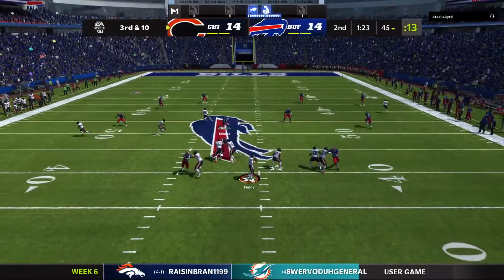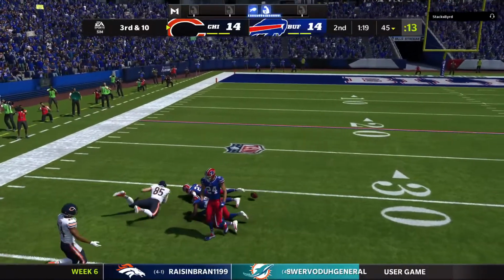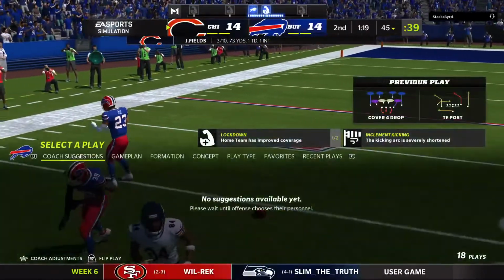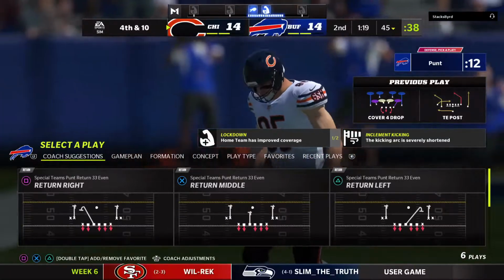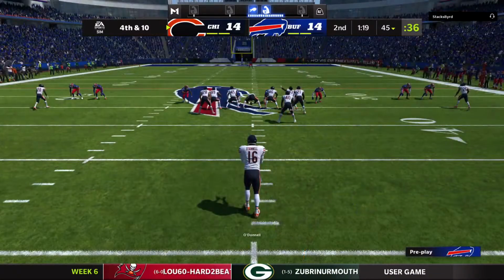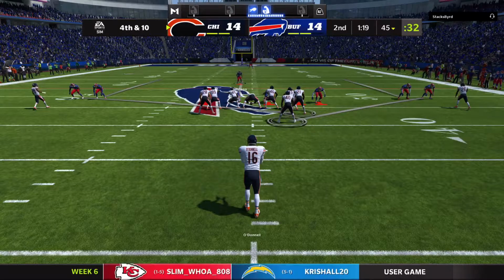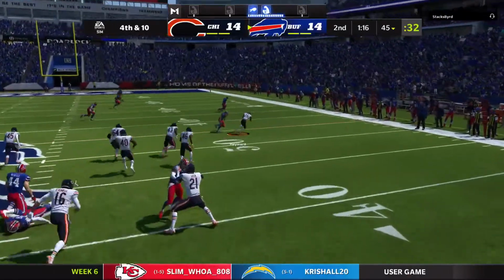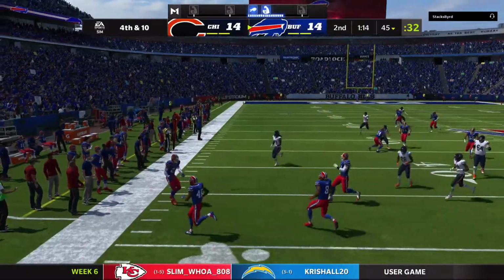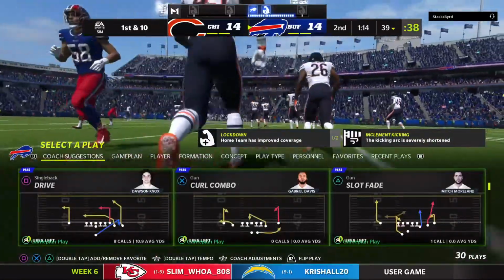Throwing on 3rd down, Fields. And that will be incomplete. Oh, man, for him to be that wide open and drop it, sometimes you have just too much time on your hands, right? You end up thinking way too much, and your hands get shaky. And yes, he's a tight end, but that's a catch he should have made. Oh, this is off the side of his foot. And this punt goes out of bounds, and it'll be marked inside the 40.